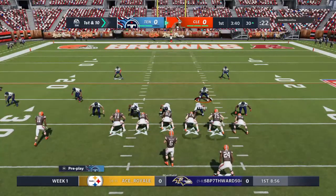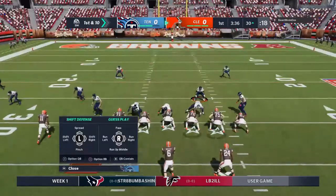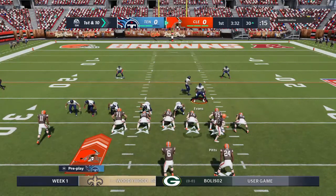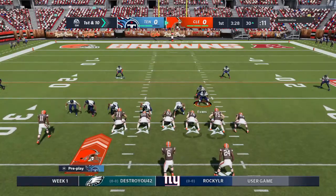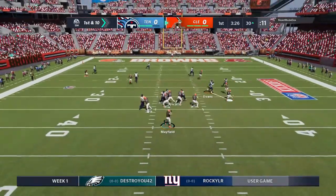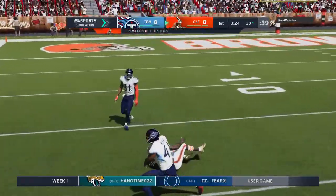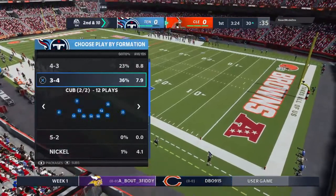Clock rolling as we hit the midway point of this first quarter. Mayfield now looking to throw on first down. And this will be incomplete. Physical play on the football there, and it's second down. Nice play there to force the incompletion.